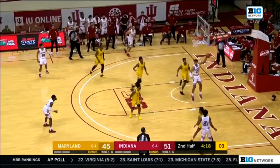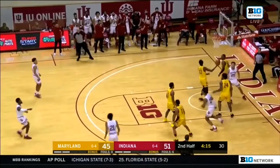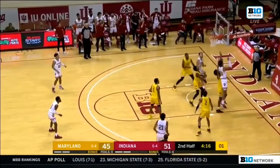So, what does Trace do in this situation? He catches, takes a dribble, turns over his left shoulder, and makes a nice move there. And is able to make a shot. Now, in the pros, if he shoots a shot with the left hand, probably getting blocked, but it's not the pros yet. So really, really like to see that from Trace.